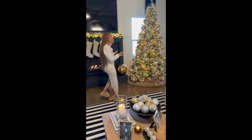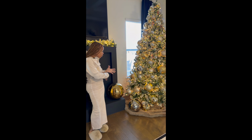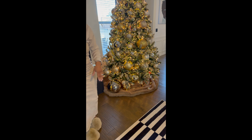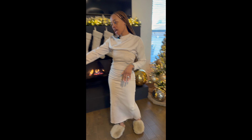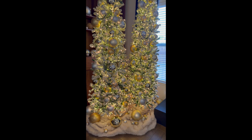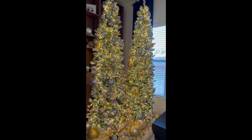Over here, I did my mirrored bowls, my shiny bowls with silver and gold, underneath the tree. And then over here, I did all of the balls that I use. So I have some matte, I have some glitter, I have some mirrored.